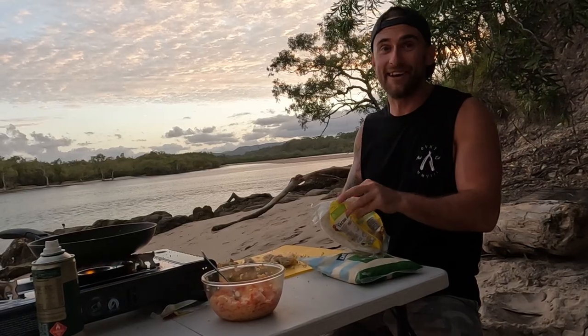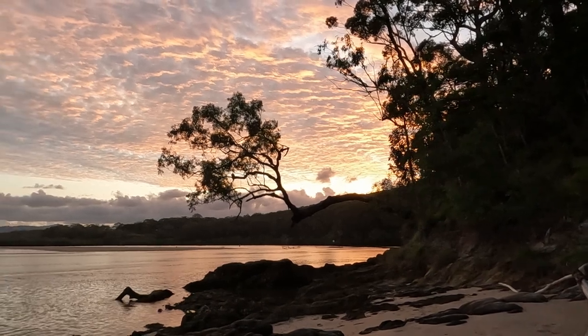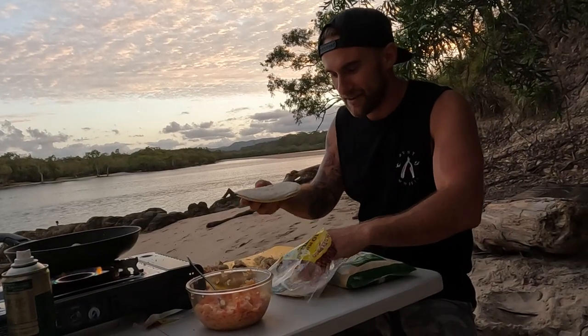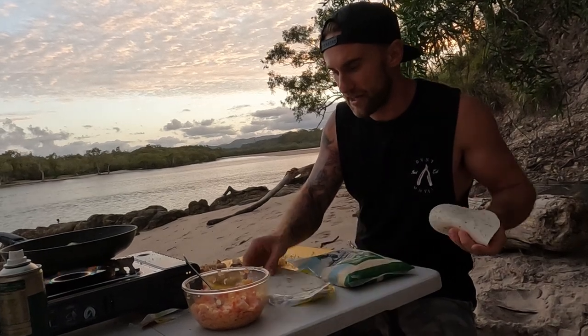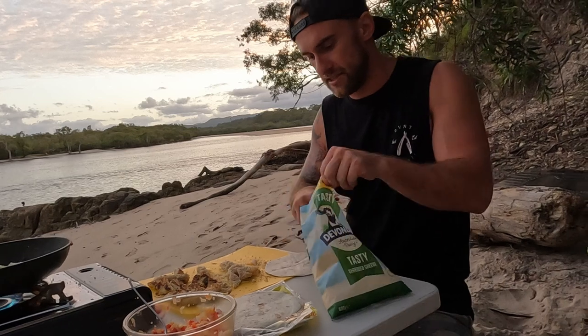Looking good. It looks like we're in for a really nice sunset. The only thing is, I'm running out of light, so while the rest of that fish cooks, I'm going to get a taco in me, and we'll taste test this bad boy, eh?